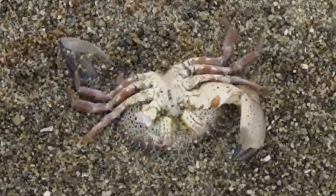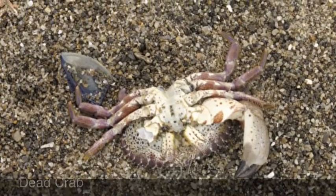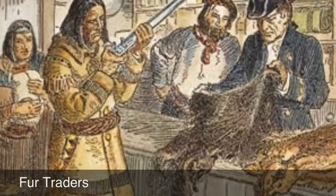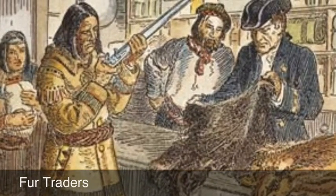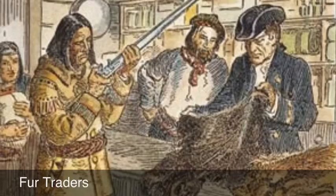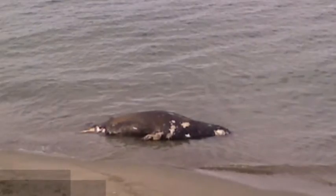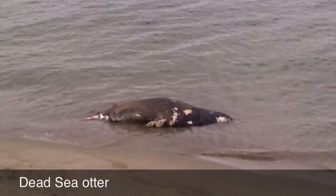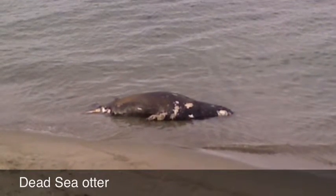starved to death. Russian, Spanish, and American fur traders had an impact on the sea otter population. So many people wanted fur, they called it the California fur rush. It started in 1785 and ended in 1911. 150,000 to 300,000 sea otters were killed, and only 1,500 survived.